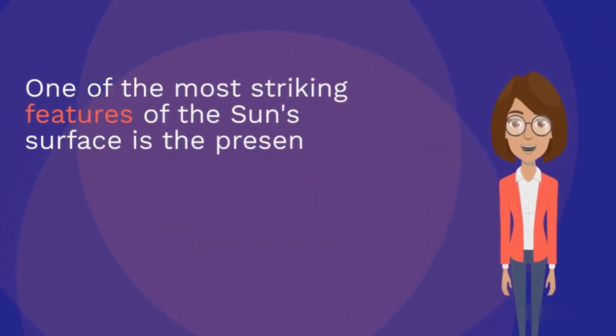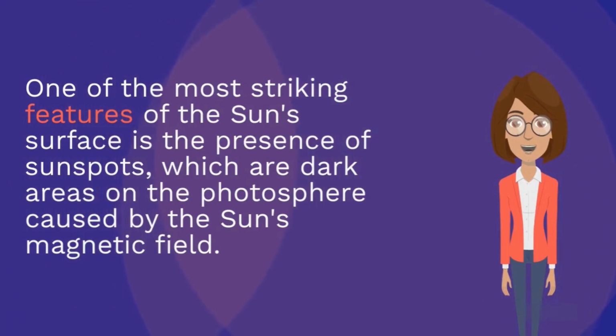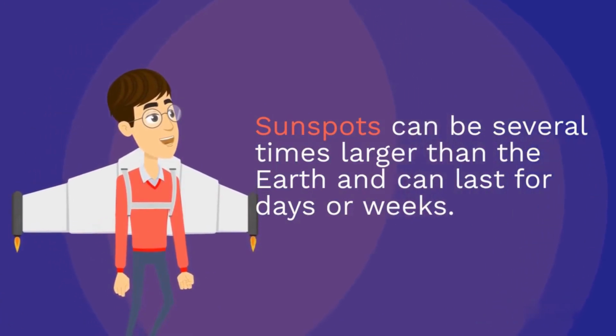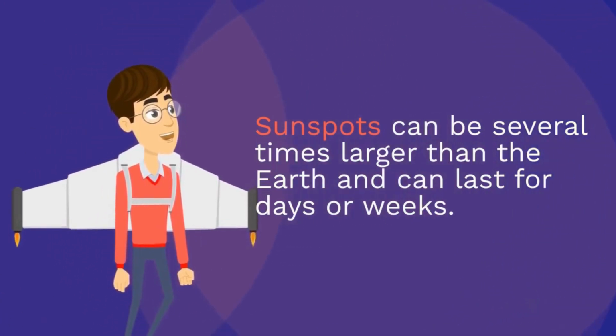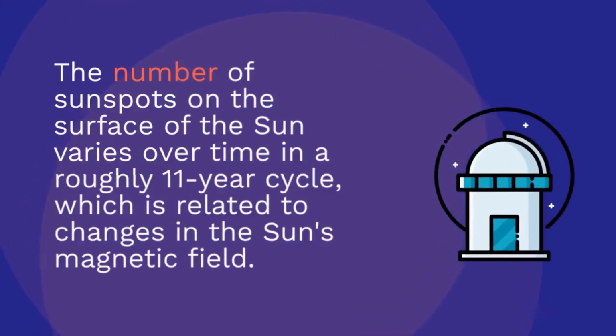One of the most striking features of the Sun's surface is the presence of sunspots, which are dark areas on the photosphere caused by the Sun's magnetic field. Sunspots can be several times larger than the Earth and can last for days or weeks. The number of sunspots varies over time in a roughly 11-year cycle, which is related to changes in the Sun's magnetic field.